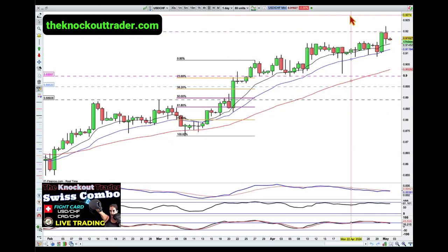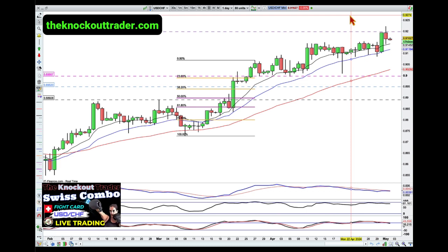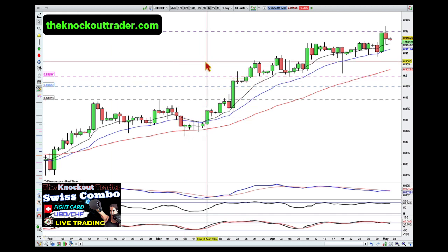Next up is the Swiss Combo Fight card, and that was on the 2nd of April with Dollar Swiss and Cat Swiss. So first of all, let's start with Dollar Swiss. This thing never came back. When I did the fight card video, we were somewhere around here, and I had my Fibonacci retracement, and I was looking for a pullback into this black line, the previous level, in and around the 89 level. So first of all, these retracements are no longer valid. So let's take them out.